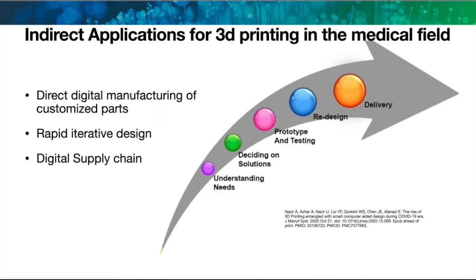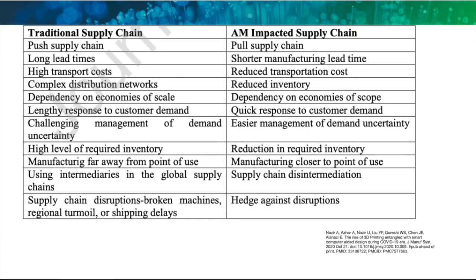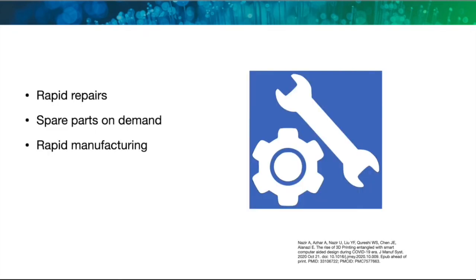Finally, digital supply chains. We see the differences between traditional supply chains and additive manufacturing impacted supply chains. Basically, it carries the advantages that it is faster, it has less waste, it is cheaper, and it's hedged against disruptions of supply chains. So in summary, indirect applications as applied to the hospital setting can be summarized as rapid repairs, spare parts on demand, and rapid manufacturing.